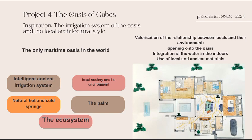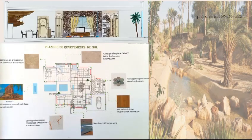This student focused on the organization of the hundreds-of-years-old ponds in the oasis and the ancient intelligent irrigation system to bring the water of the springs into the house by a cold and a hot pool. He opened the house onto the oasis to valorize the relationship of the locals with the environment and used natural construction and carving materials to enhance it. We can distinguish the traditional architecture and ornamental vocabulary with the use of local and natural materials. The student tried to maintain the traditional organization of the region's housing while providing a contemporary touch with the water walls, the pools, and the patio with glass walls, assuring the transparency that opens the house to the exterior.